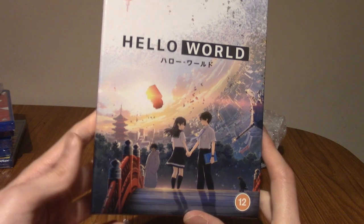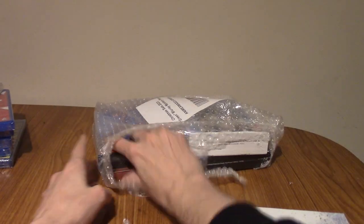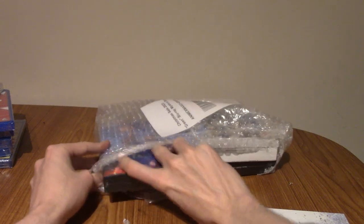But I'm really digging the front there. Hopefully, the film is just as beautiful as the art. I'm sure it is. It's 96 minutes, for those of you interested.